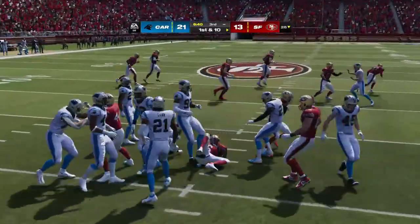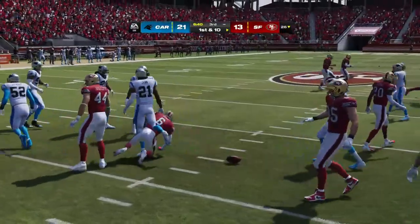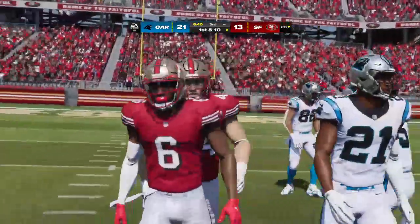And he takes this near the 25. Just a little pass there. Call it the 26.